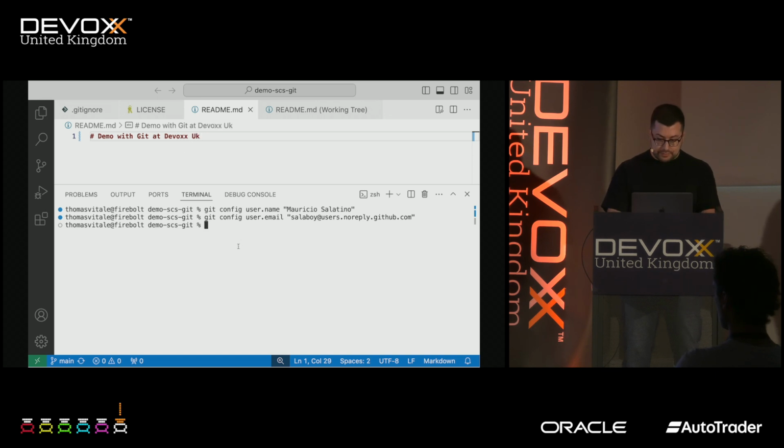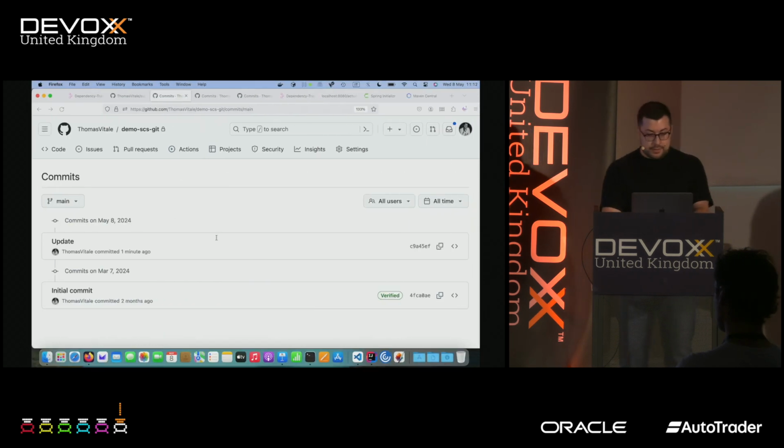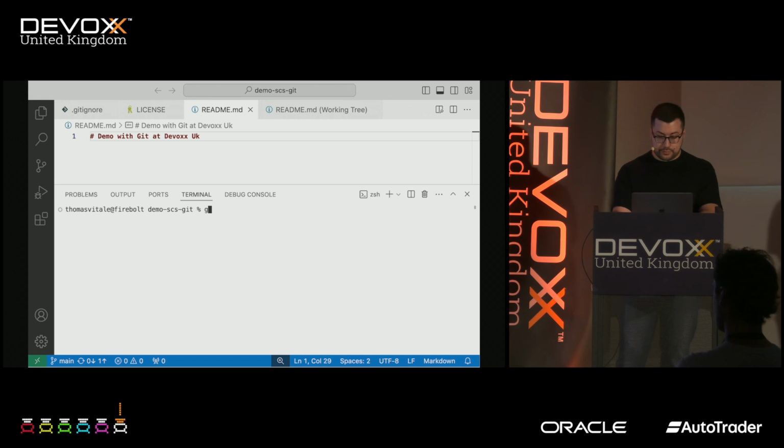Demo with Git at Devoxx, and commit those changes to the repository. That's one of the powers of open source, right? On GitHub, we collaborate and contribute to common projects. I'm really creative with these commit messages, right? So that's another update. And I have to push, of course.